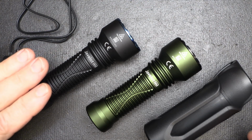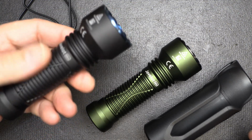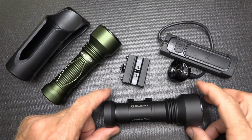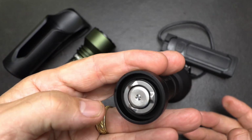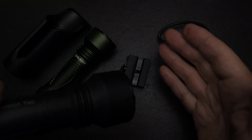And guys, if you haven't ever bought a really high quality light, it's going to surprise you at the performance that these things are capable of. They have also offered their Javelot Tac. Same light configuration. You hit the tail switch, 200 lumens, and 1000 lumens with the deep click.